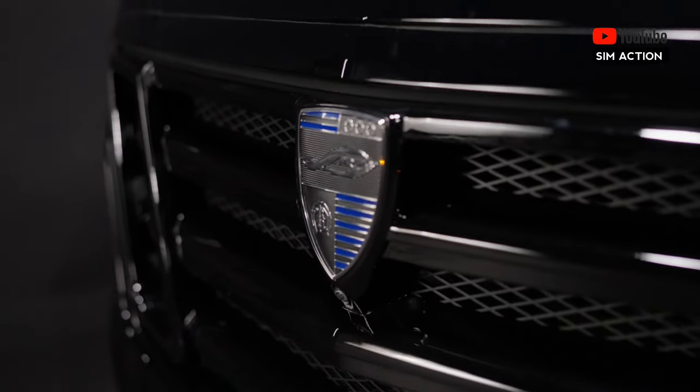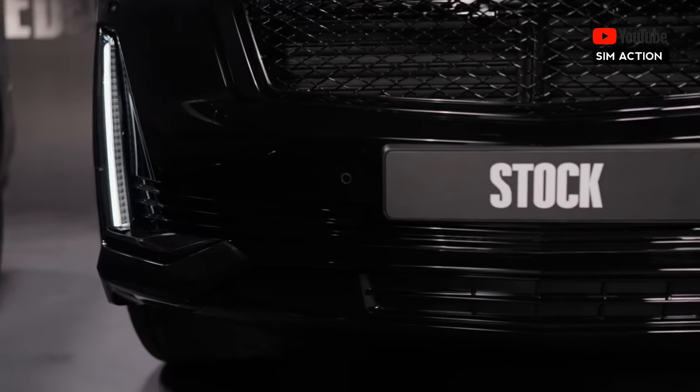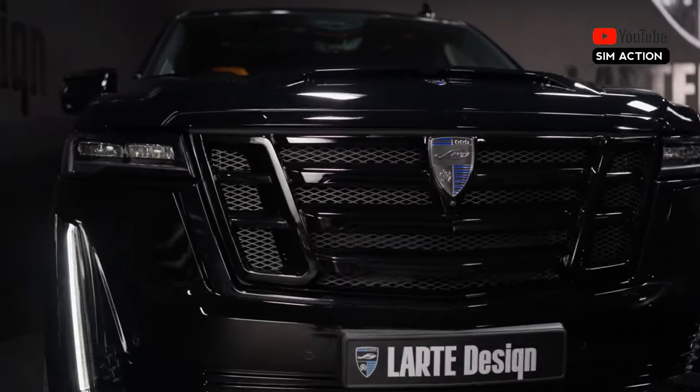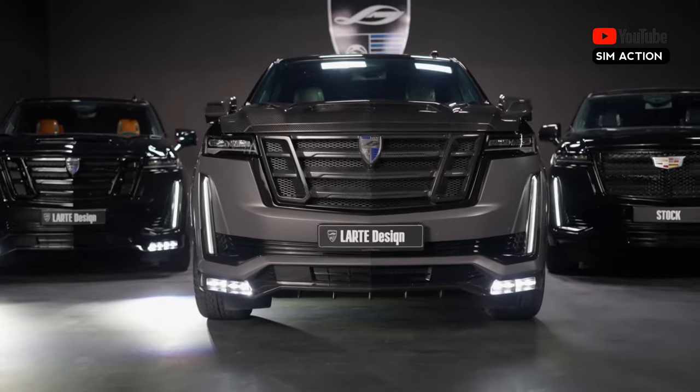With over 5,000 vehicles tuned by Larte on the roads, the company continues to push the boundaries of luxury customization. Its social media presence and global reach ensure that owners stay updated on new designs and innovations.